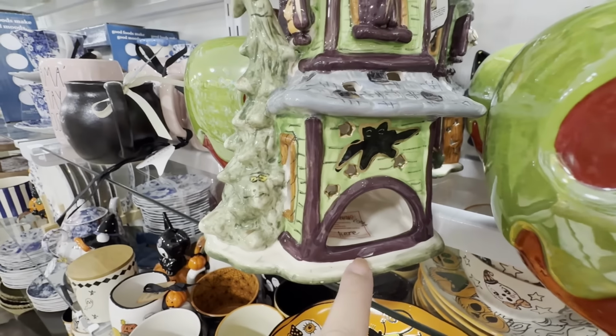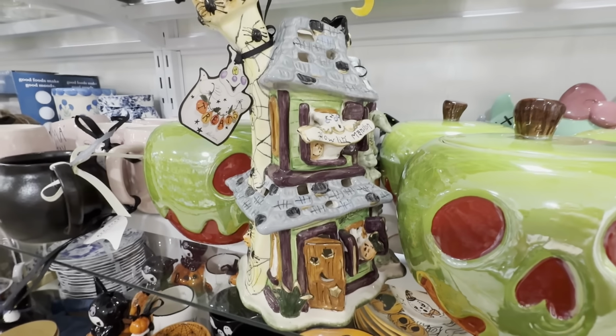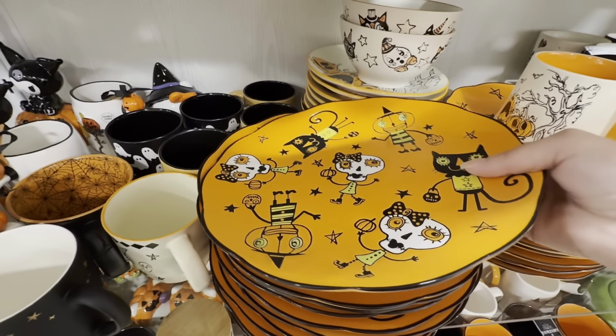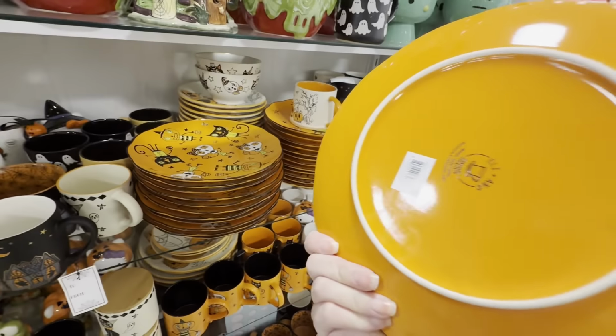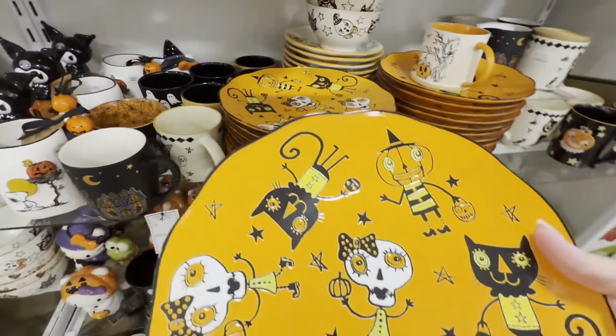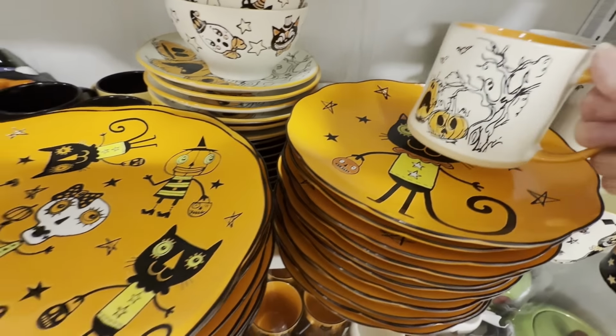So you can put a little tea light in there or some fairy lights. And that is $29.99. Okay, and now we're seeing this plate in the one with all the characters on it. Again, this is $6.99. So far we're seeing it with all the characters and the cat.